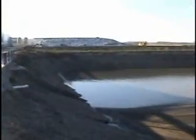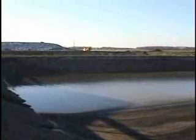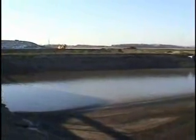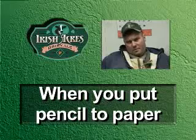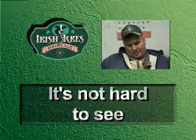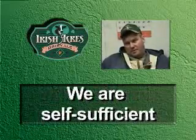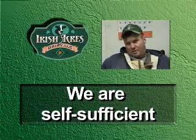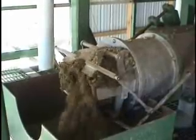Sand, by comparison, is tough on equipment, requires continuous replacement, and leaves a real problem that must be removed regularly from pits. That costs time and money. When you start putting pencil to paper, it's not hard to see that in a short period of time, this is going to pay for itself, and we are self-sufficient. Now you can reduce labor costs and eliminate the expense of buying bedding.